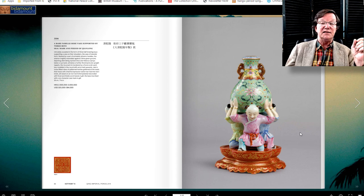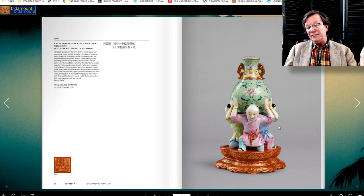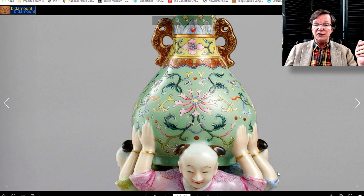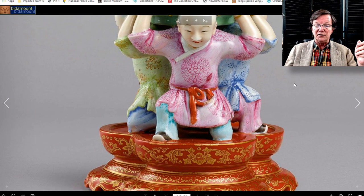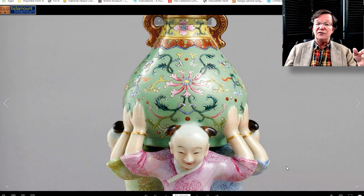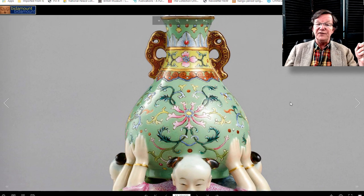And one of the pieces in this is something I just think is great. This is a really, really fine Famille Rose. It's three boys carrying a vase, Qianlong mark and period. And they found records on these, and they estimate that they made around 50 of them, though very few of them survive because of the way they're made. They're extremely fragile, but superbly well done. The facial expressions are great. The way the robes are done, meticulous. And of course, the vase itself is done like the way they did Qianlong vases.